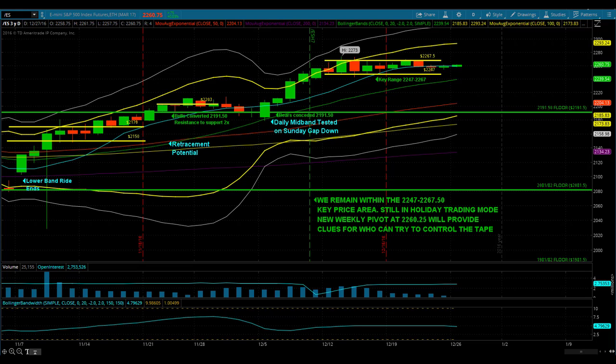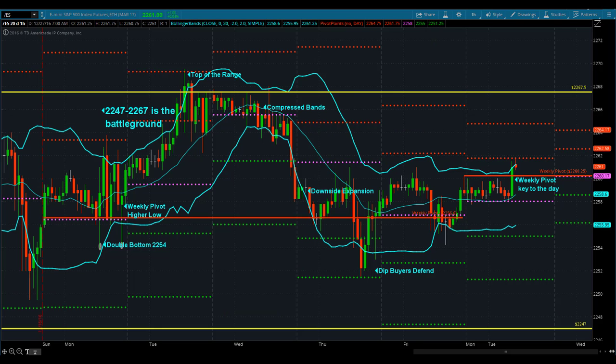So we're still ultimately in this trading range between 2247 and 2265. You've got a new weekly pivot. This is an hourly chart. You've got a new weekly pivot, 2260 quarter, which the bears tried to stay below for the majority of Globex. It peaked above in the last hour or two. I'll be interested to see headed into today if that area goes support, if it can hold, if it wants to be support.